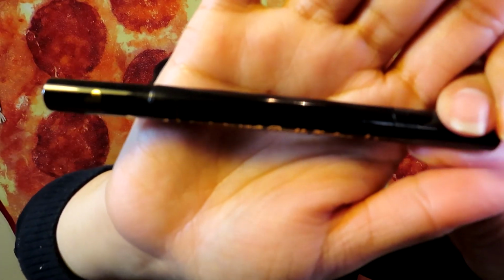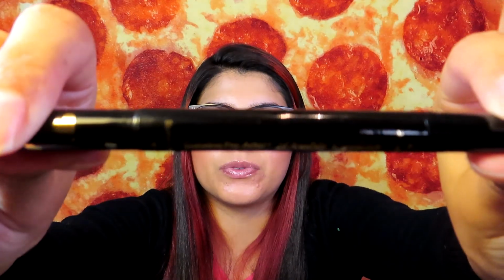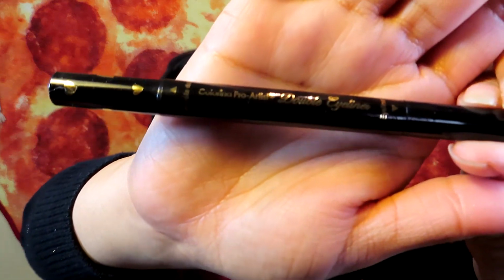So this is what it looks like. It comes wrapped in this plastic. So okay, so this is what it looks like without the plastic. Hopefully you guys can see and it's not too shiny. It just says Colorina Pro Artist Double Eyeliner. So one side is an eyeliner. If I could open it. Oh, they're twisties, I think. What the heck? I can't open this. Oh, okay, there you go.